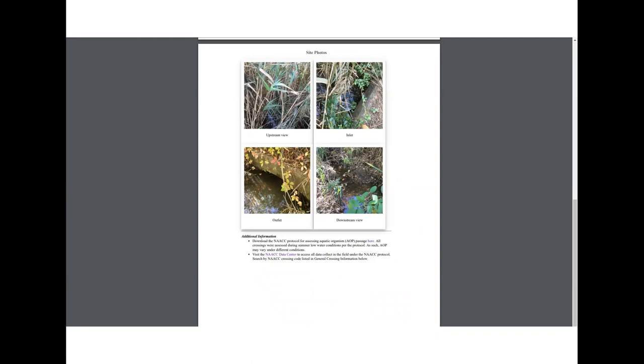Okay, so never mind. This is just that second page of the tool. Here you can get pictures to get a better idea of what you're looking at, so you don't actually have to go out to the site. And then there's NAC data as well. So everything that was collected, at least for the freshwater protocol, all that information about crossing size, structure type, structure condition, that's all accessible through this link as well. Next slide.